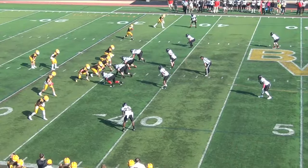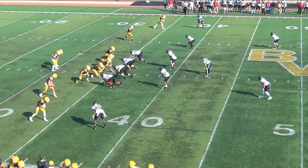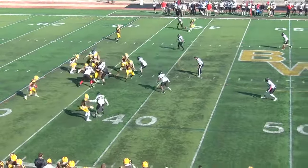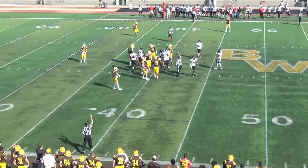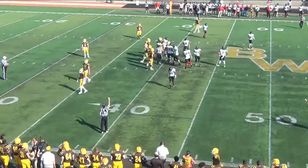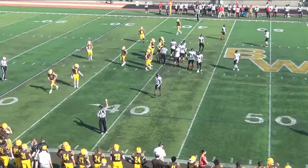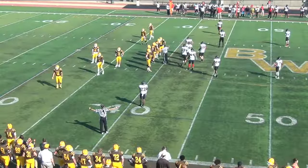Four receiver set, pistol formation. Stinnett motions to the left of Hudson. Hudson calls for the snap, and it'll be a handoff to Stinnett, and he gets a few blocks to get a five-yard gain on that last run. And not much doing there for the Jackets, but credit Stinnett with the carry.